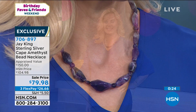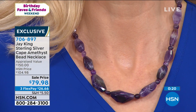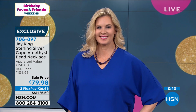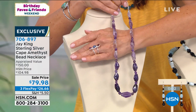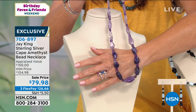This is really unique, free form. It's got that ombre effect. It's very unique amethyst material from southern Africa, from the Cape, actually, the very lowest part of Africa, and that's why they call it Cape. They also call it Chevron amethyst because it has little white chevrons running through it. If you look at this, I'm sorry, but I'm the manufacturer. This is literally a stupid price. Okay, that is just ridiculous.